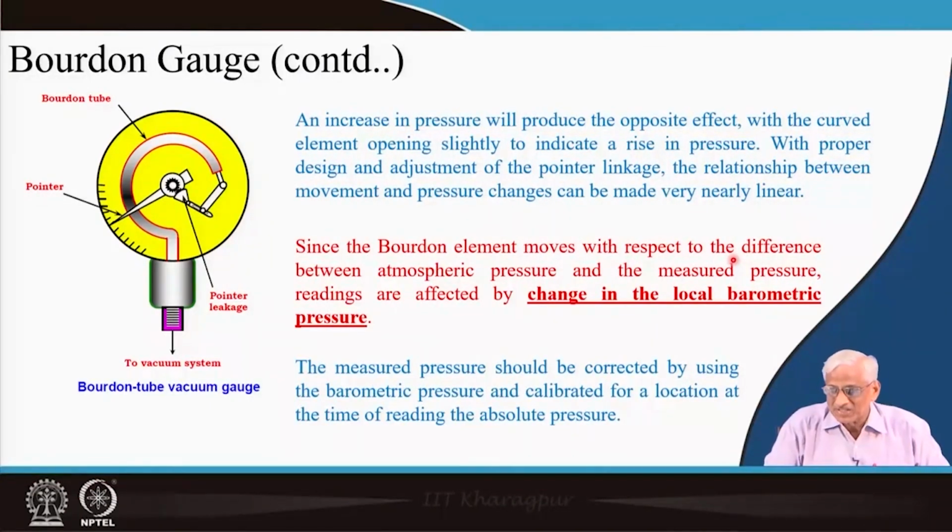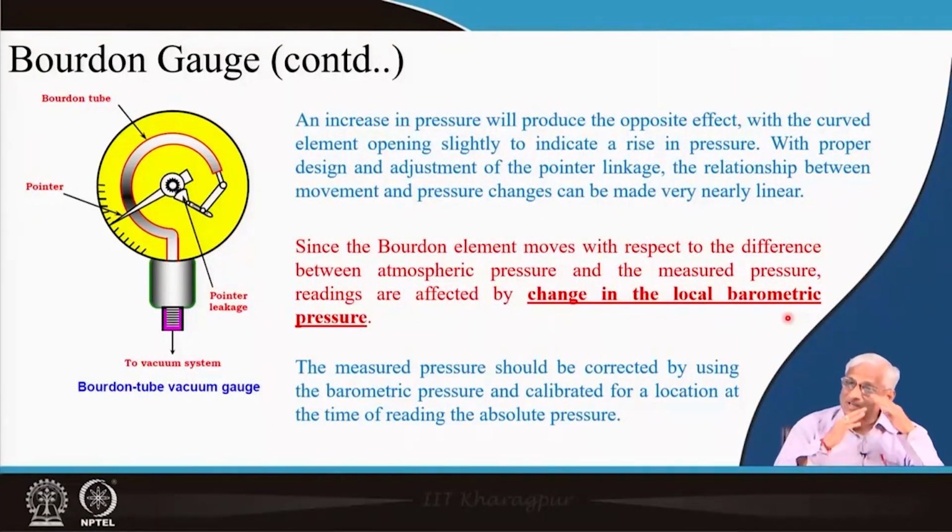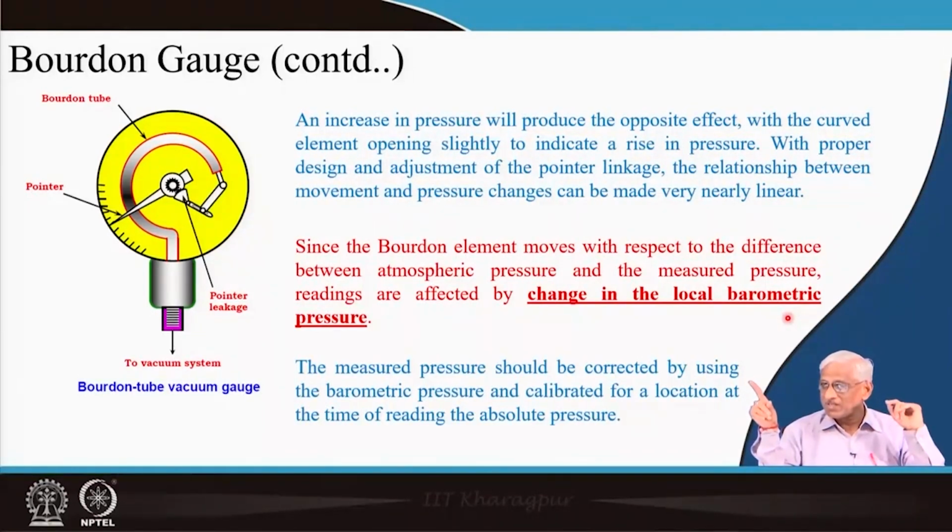This is well understood, there is nothing great about it, it is a simple mechanical gauge. Now, one important point, suppose the local pressure itself is different. If you go to Mount Everest, then the outer surface also has a partial vacuum, so the deflections will be different. So, you have to have some barometer at the local level, and correct for that in this reading, either reading-wise or with some zero adjustment of this gauge.